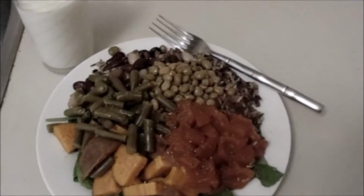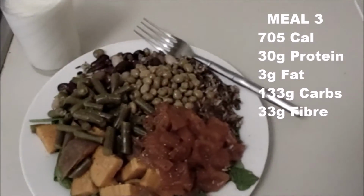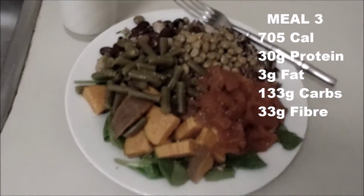Alright guys, so finally done cooking. Beans and rice take forever to cook, especially if it's a wild rice blend. Nothing's parboiled, it's all raw.